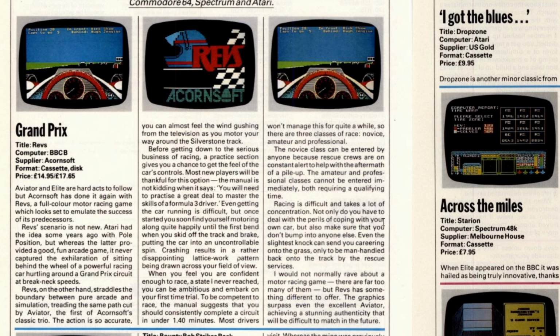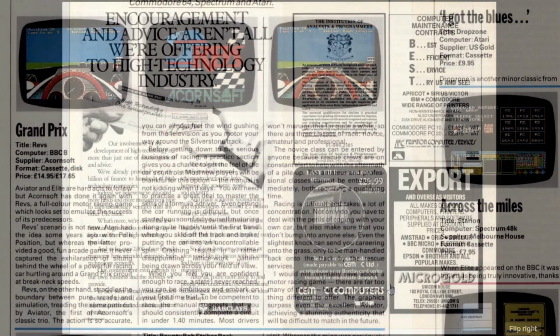The review's rounded up by saying, "I wouldn't normally rave about a motor racing game as there are far too many of them, but Revs has something different to offer. The graphics surpass even the excellent Aviator, achieving a stunning authenticity that will be difficult to match in the future." That was perhaps true in the short-term future of 8-bit micros, but I think we can all agree that over the last 40 years the authenticity of racing games has obviously surpassed this admittedly impressive offering.